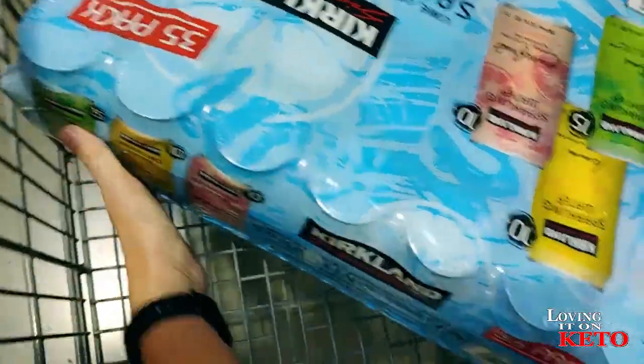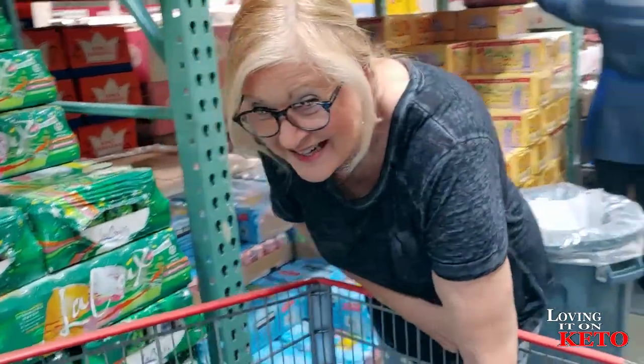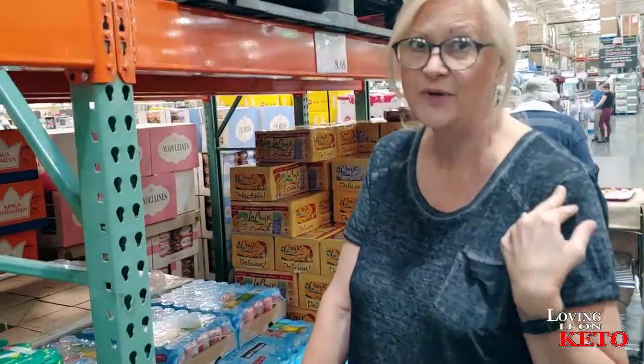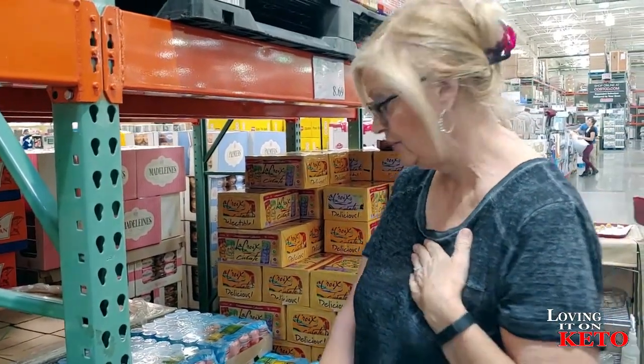We came for water. And the reason why I get them is because Harry's shoulder, he needs to have his rotator cuff replaced, so he cannot do any lifting. Plus with his heart surgery that he had, he can't do any heavy lifting either.